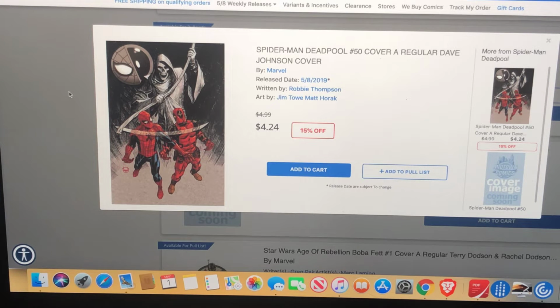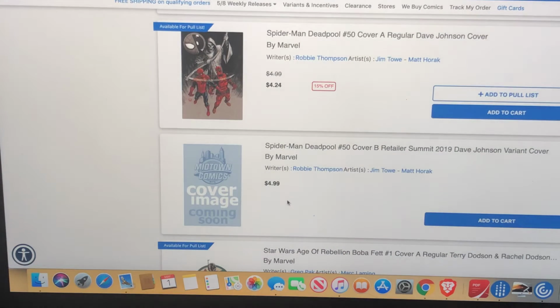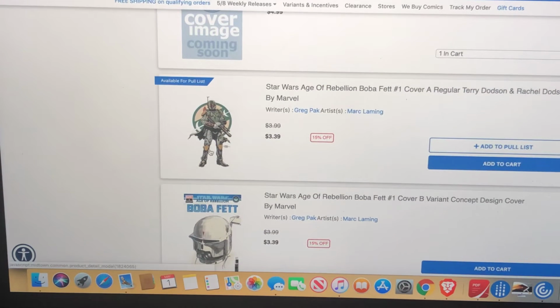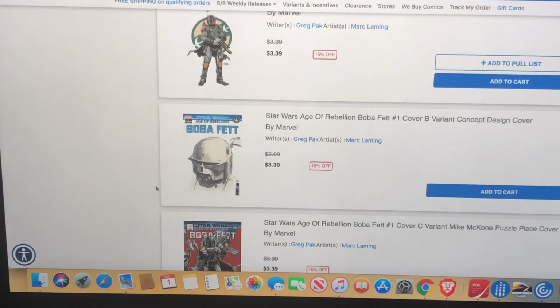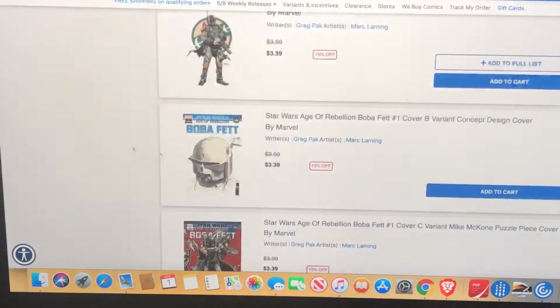Usually last issues of a run will tend to do that. So you may want to make sure you pick that up. All right, guys. There's some Star Wars books. If you're a big Boba Fett fan, that might be worth getting. Kind of a cool cover. I like Dotson's work on that. That's very nice. And then you've got a concept cover for the B cover. I don't know what version of Boba Fett that is, but interesting.